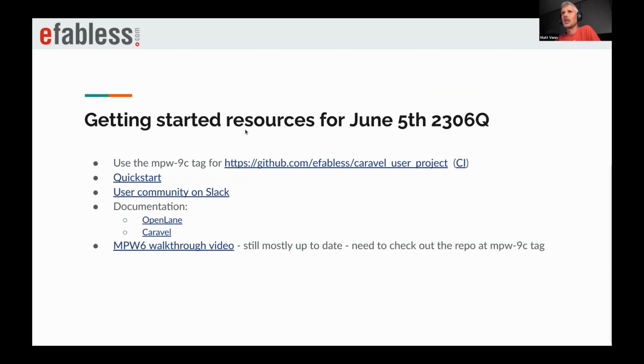So these are the getting started resources if you're planning on taking part in chipIgnite, and this is also going to be the same thing for the AI competition. You want to be using the MPW9C tag on the Caravel user project. We've got CI that's showing everything. If you follow the instructions, you should be able to harden and get valid local tests running and the pre-check running.